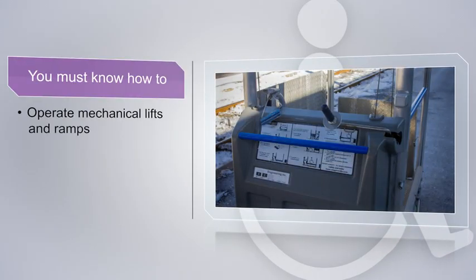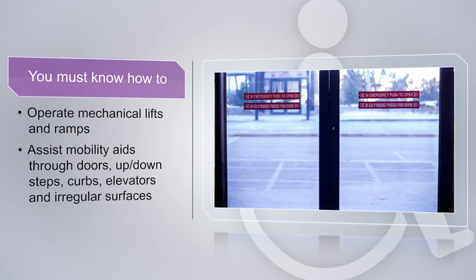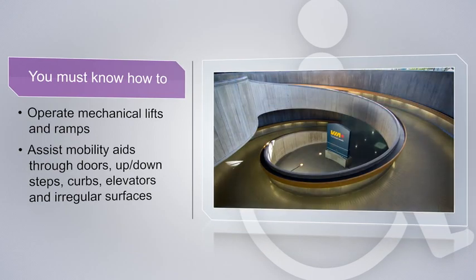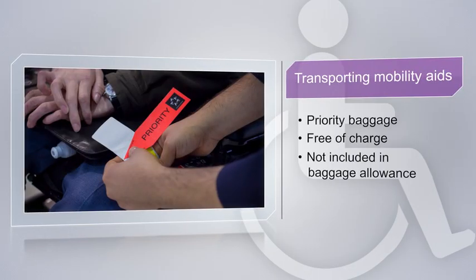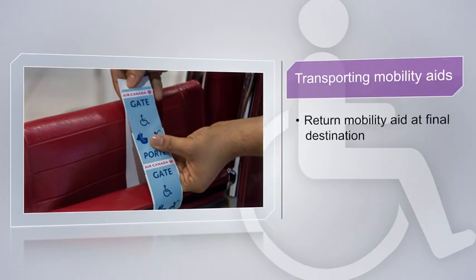You must also know how to operate mechanical lifts, ramps, and other level-changing devices, and be comfortable assisting with mobility aids through doors, steps, curbs, elevators, and on irregular or multi-level surfaces. Mobility devices must be accepted as priority baggage without charge and do not count toward the passenger's permitted baggage allowance. At the passenger's final destination, promptly return the aid or device to the traveler.